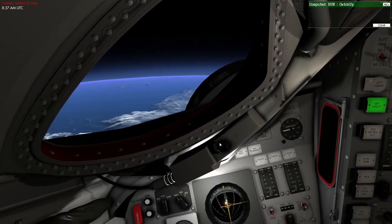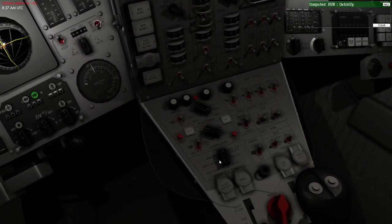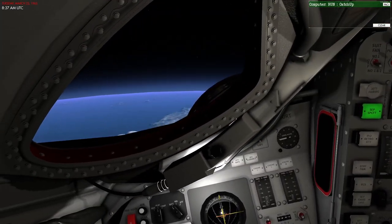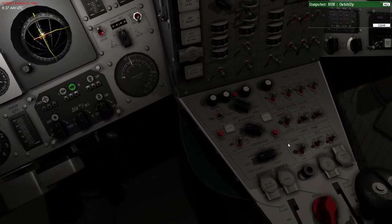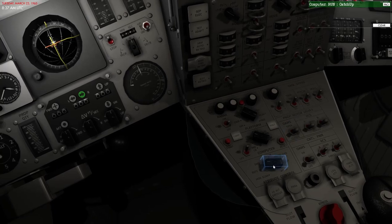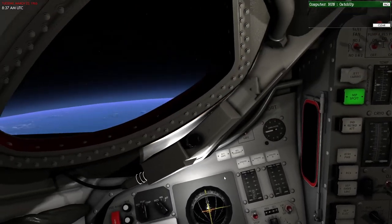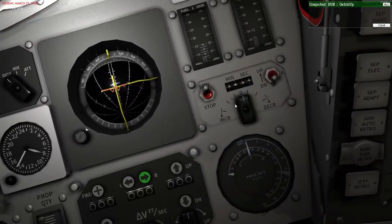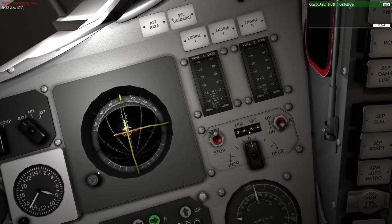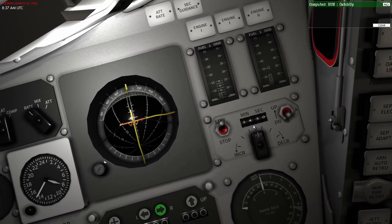I think we're pretty much going sharp end forward. All right, we're gonna hit rate command, stop our rates, and then we will close the ohms and set this back to platform. I just wanted a better view of the horizon, that's all. All right, I'm gonna time skip ahead to maybe about 25.